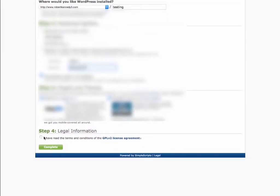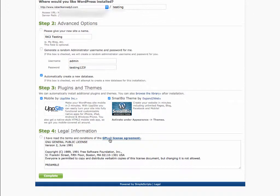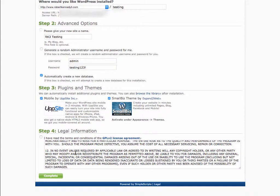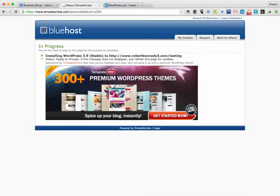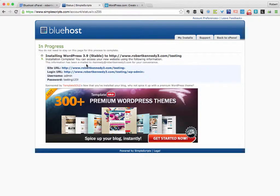Then for step 4, legal information, did I read the terms and conditions? I'm going to click that, and then you kind of go down and see what the terms and conditions are. Pretty standard stuff, but if you are into legalese and you want to read it, then go ahead and do that. Once you've done that, check that box and click complete. Okay, once you've clicked complete, it tells you that it's installing it, and you can see it installs pretty quickly.